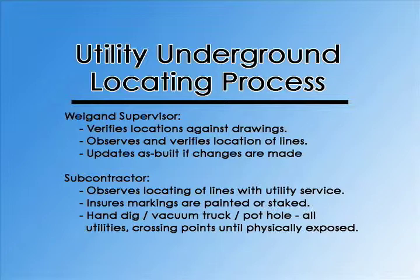The subcontractor observes the locating of lines with the utility service and ensures markings are painted or staked. Hand dig, vacuum truck, or pothole all utility crossing points until physically exposed.